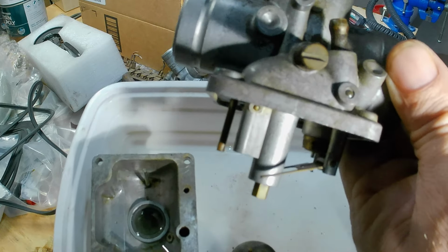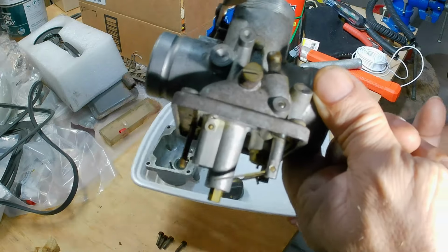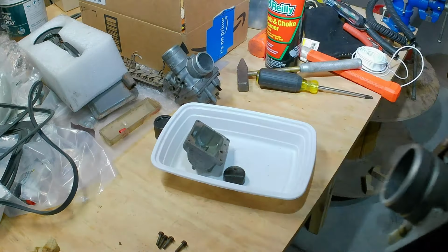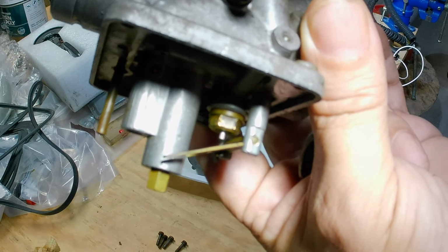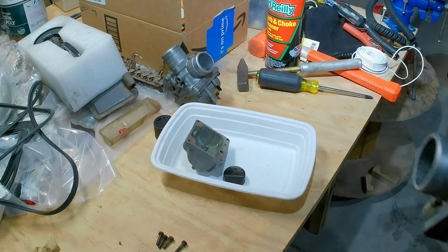So that little line that you're seeing is the float valve. I'm sorry, I'm new at this whole camera manipulation thing, and I'm manipulating flashlights and cameras and everything else. So that is not supposed to be stuck there. It's supposed to drop down. I'll show you.